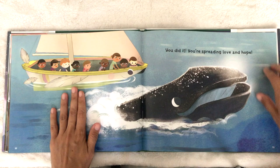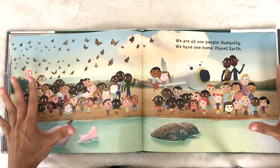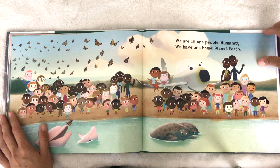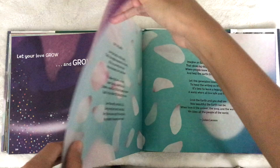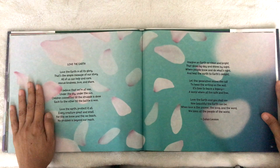We are all one people, humanity. We have one home, planet Earth. Let your love grow and grow and grow. Love the Earth. Love the Earth with all its glory. That's the simple message of our story.